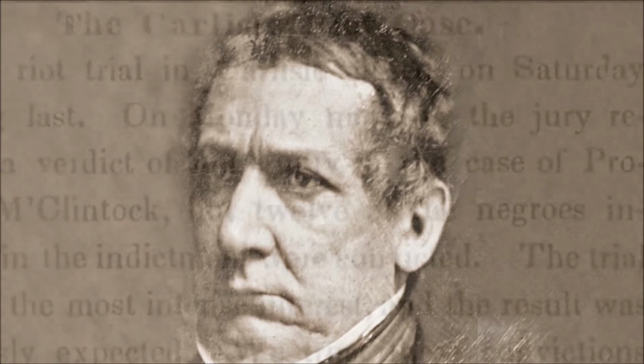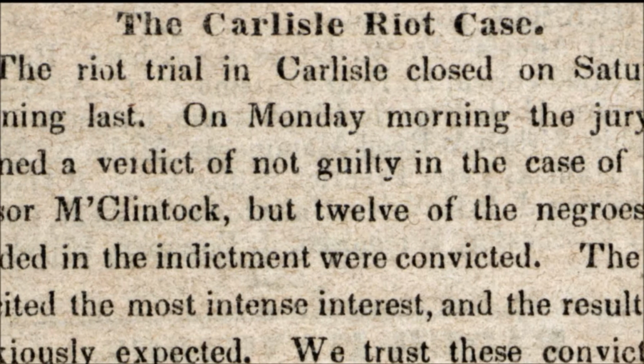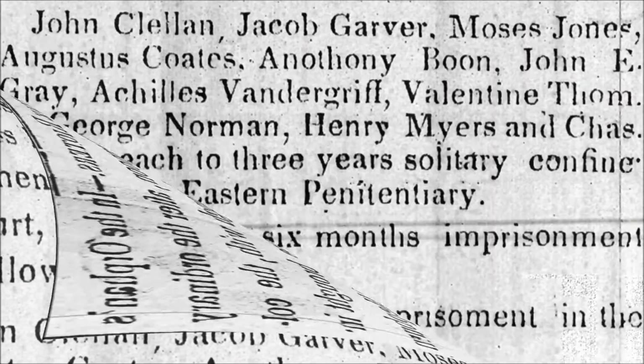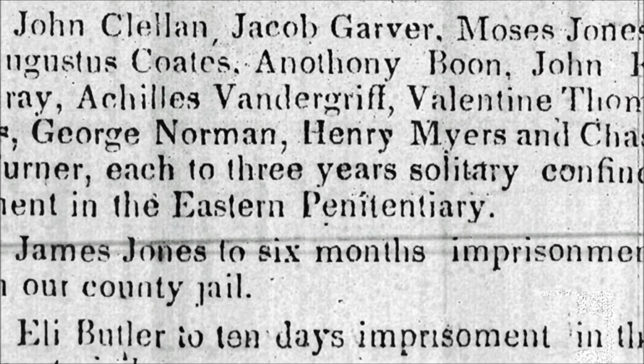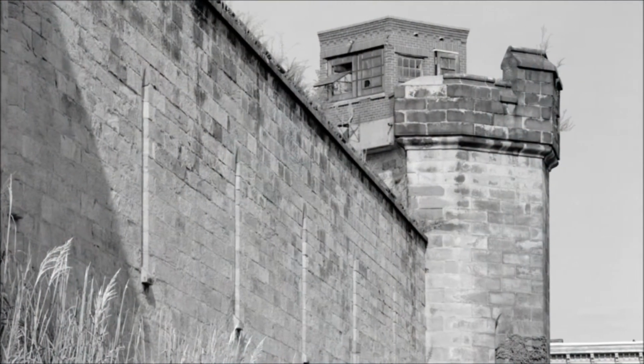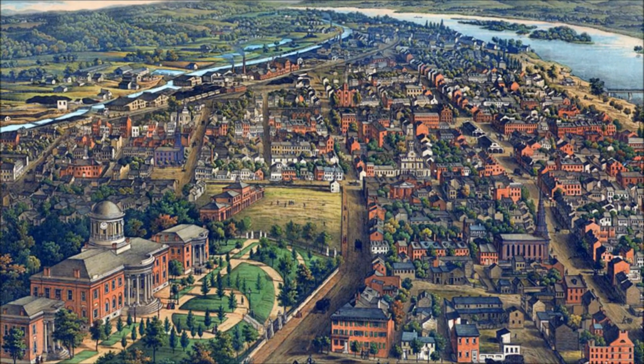The local jury acquitted the college professor and many of the accused, but convicted 13 of the local black residents. Judge Hepburn sentenced the defendants to 3 years of hard labor at the state penitentiary in Philadelphia. However, in a sign of the deepening national crisis, the Pennsylvania Supreme Court overturned the convictions during the following spring.